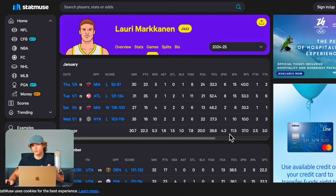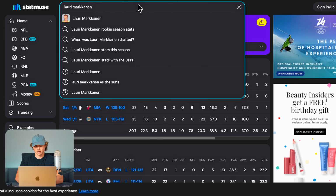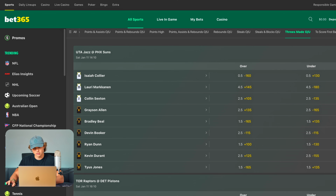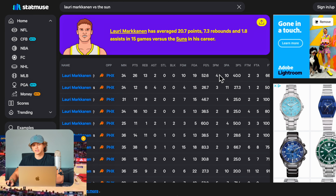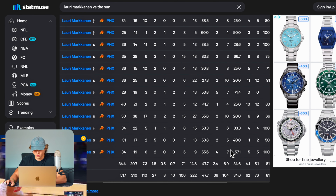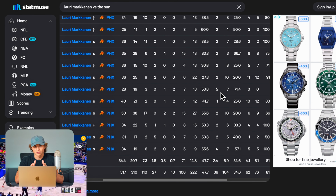Based off these stats, normally it might not look like a great bet. Half the time he gets over, half the time he gets under. But watch this. If we type in his name and then versus the Suns, that's what his team is playing, the Phoenix Suns, he's only gotten over 4 threes once. As you can see, last time we played them, it was 4, 3, 1, 2, 2, 2, 2. Scrolling down all the way to the bottom, there's only one 5. So in his entire career, he's only made over 4 threes once.